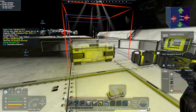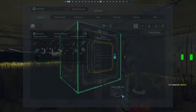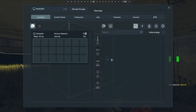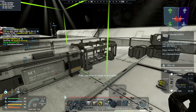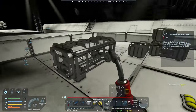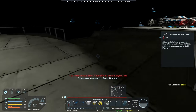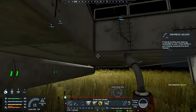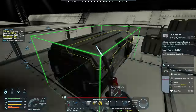And we'll just... Why did I get steel plate? I had it. Did I have something else in my build planner? I don't know. Gotta get some steel plate for that. And just have a few bits and bobs like that around the area in order to make it look lived in and like it's an actual active spaceport. And then I think this place will be functional.